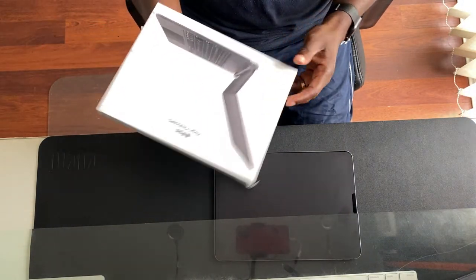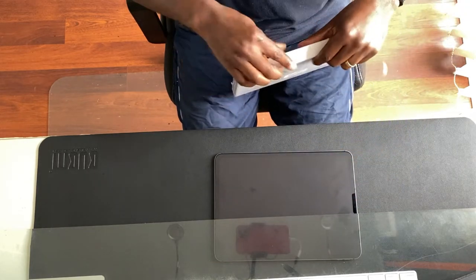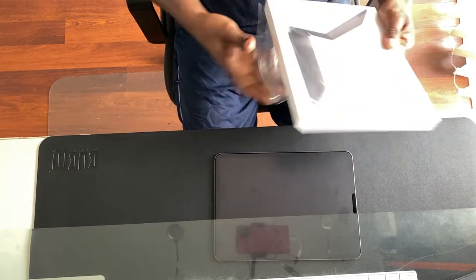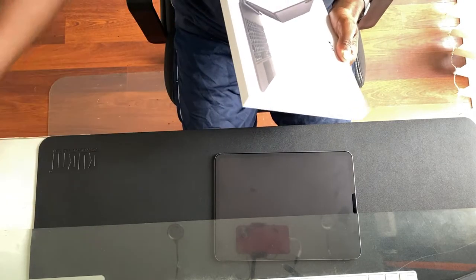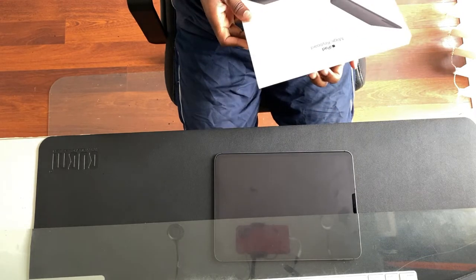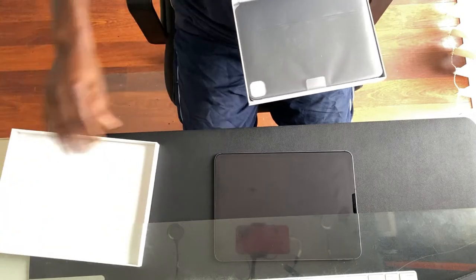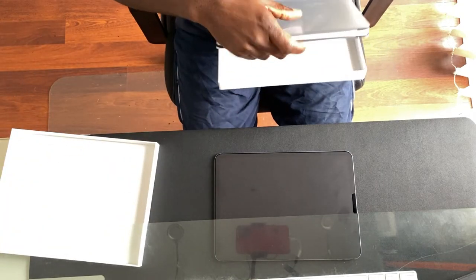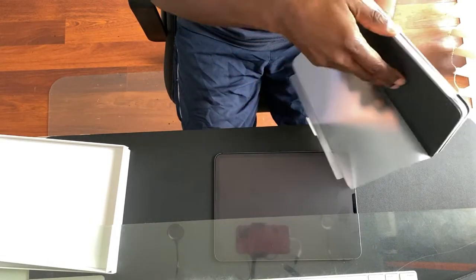I've actually got the Magic Keyboard, which I'll open up now as well, to go with it. As I do use my iPad in conjunction with my laptop as well, which is also more Apple, should I say. That's me just all over. Again, just opening this up. Let's just show you how it comes.